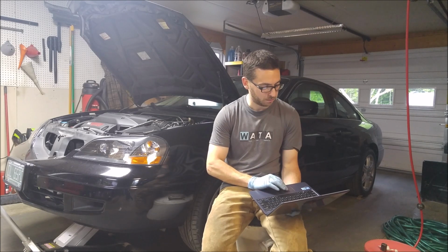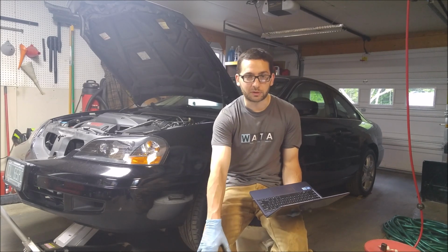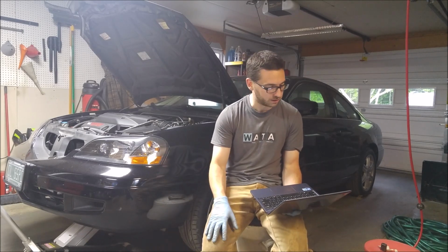It had a timing belt and tensioner replacement, not the water pump because it had just been done by the previous owner at about 70,000 miles, and it only has 96 currently on it.